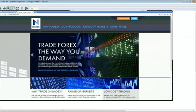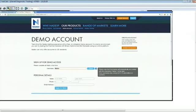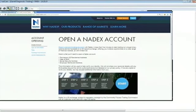Then click on demo. Fill in your username, first name, last name, phone number, and email. Click apply for demo. In about 15 seconds, you'll have a password where you can log in and start placing trades. Then open a live account, and you can start with a minimum funding of $100.